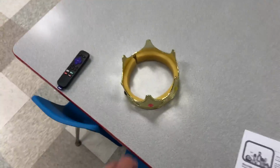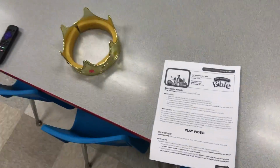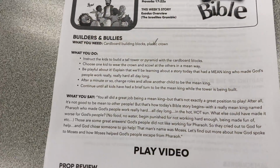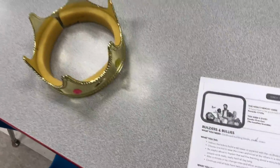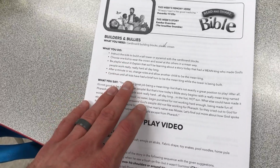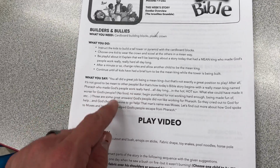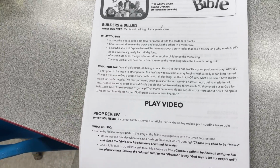And then let kids take turns putting on the king's crown and then just kind of like scowling at the kids and making an angry pose. They don't actually need to bully the kids and be really mean, but just kind of play along, make it lighthearted that there was a mean king, and then you can do this discussion here and then play the video. So that kind of sets up the Bible story.